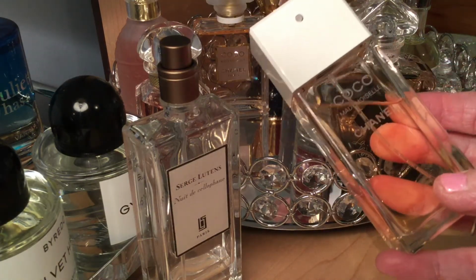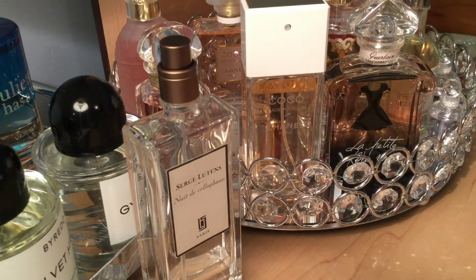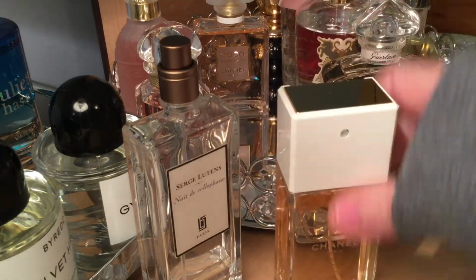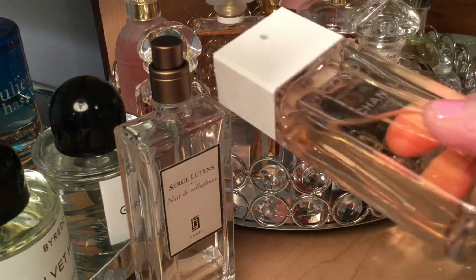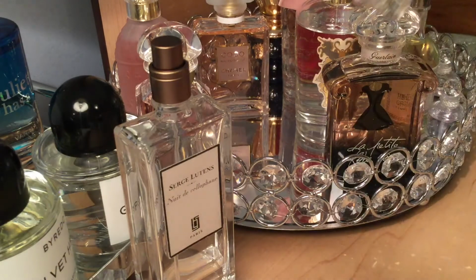And the thing that I want to try is the L'Eau Privée, the new one that they came out with, the Coco Mademoiselle that you go to sleep with, the bedtime one. So I'm wondering if it smells like this. I hope not. I hope it's more substantial than the EDT, but we will see. Once this is gone, I'll probably buy the other and compare and contrast.